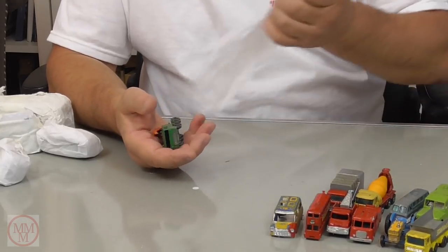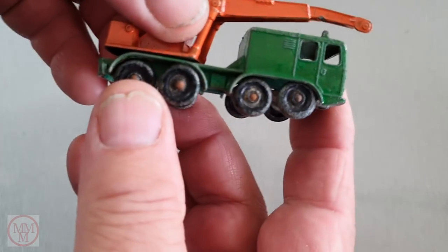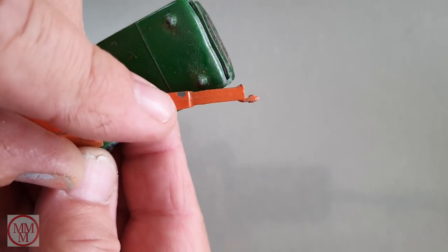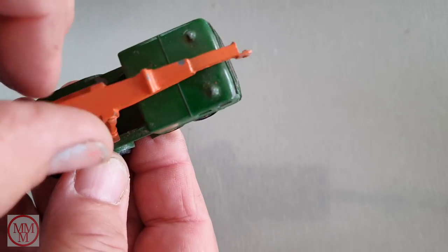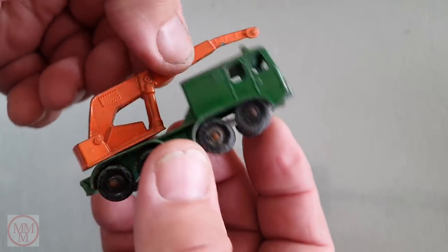Oops. Oh, you gotta love this one. Who didn't have one of these? The old eight-wheel crane. And of course, oh, it's a broken jib on there. Not only is the hook missing, it's broken. Sort of looks a bit rough to me, like maybe that was painted as well by Mark in his youth, in his childhood.